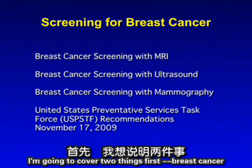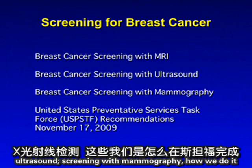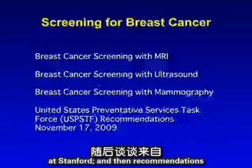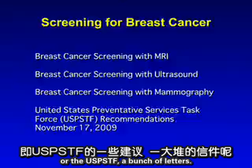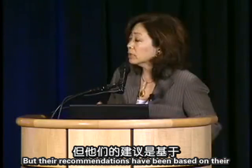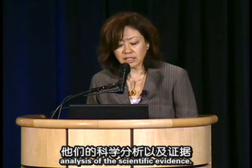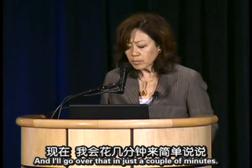I'm going to cover two things first: breast cancer screening with MRI, breast cancer screening with ultrasound, screening with mammography, how we do it at Stanford, and then recommendations from the United States Preventive Services Task Force, or the USPSTF, a bunch of letters, what their recommendations have been based on their analysis of the scientific evidence. And I'll go over that in just a couple minutes.